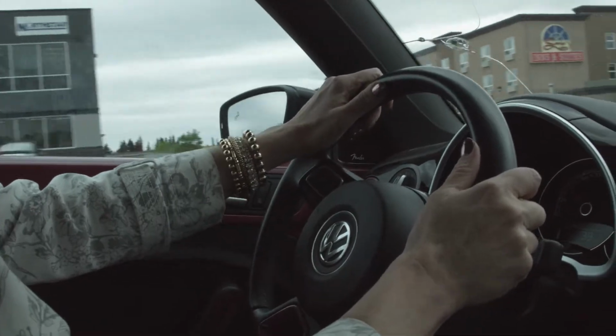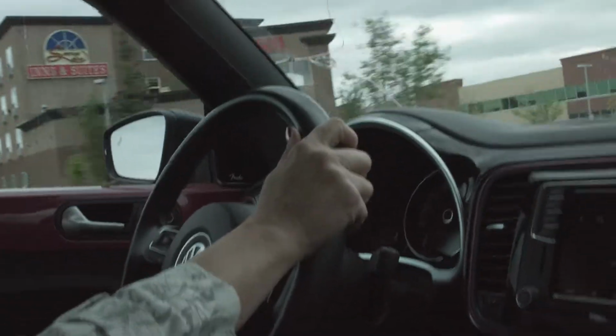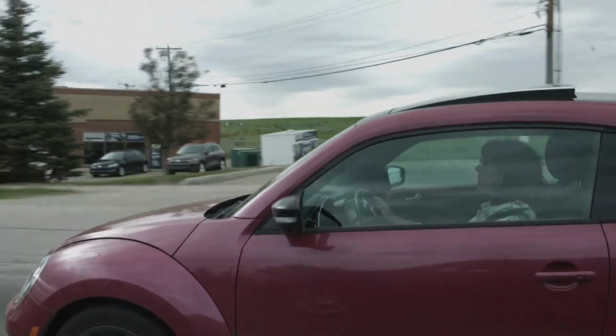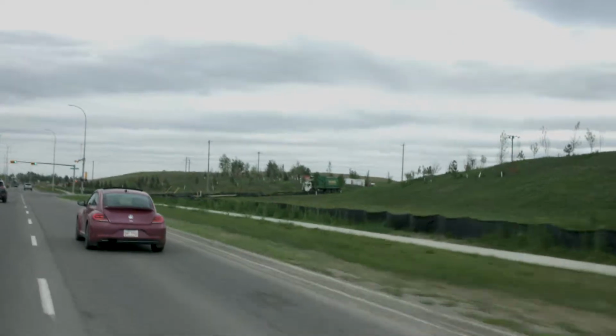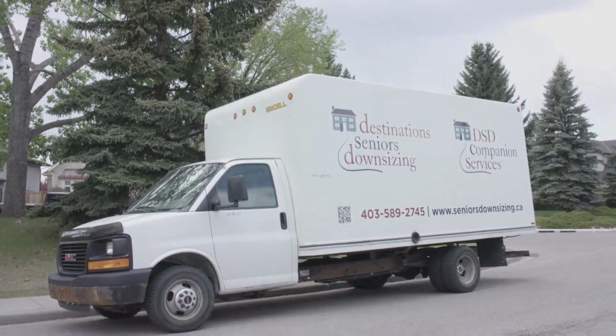While I'm not quite ready to be a snowbird and live the retired life, it did get me thinking about those coming years for both myself and for elder parents. The first stop on my journey was to visit with an expert in downsizing.